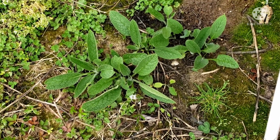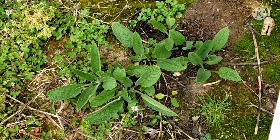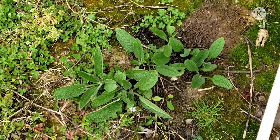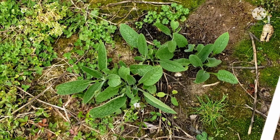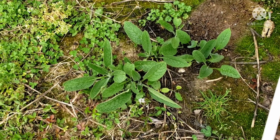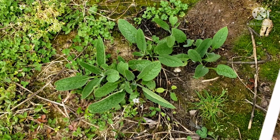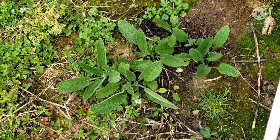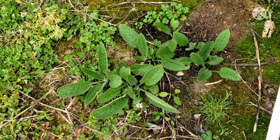It's non-invasive. It divides by root division. This variety doesn't put out seeds. They do have a wild version of comfrey that is invasive, and I've tried it before. I tried to grow it. I didn't have any luck with it, and it definitely wasn't invasive or putting out a lot of seeds, but I guess in the right areas I'm sure it would.